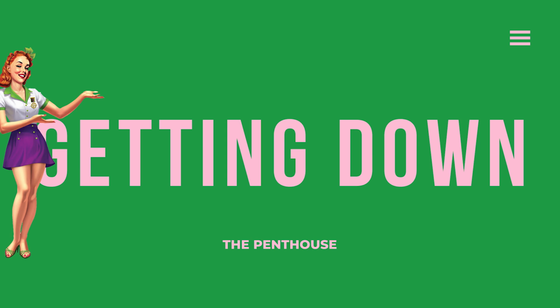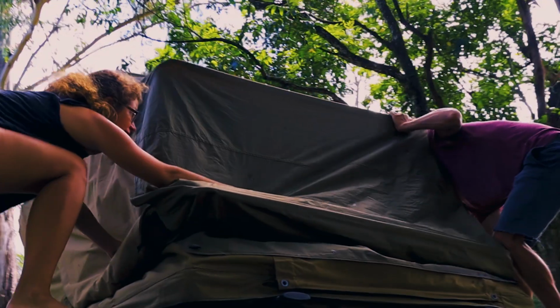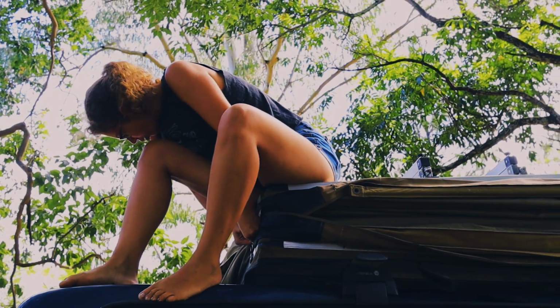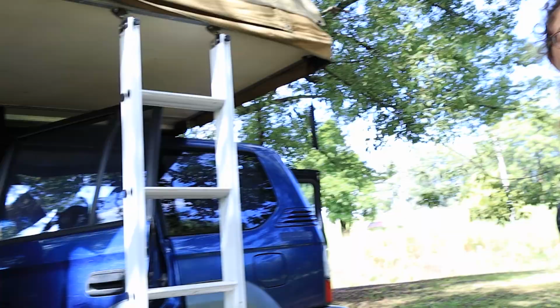Then the morning comes. You're feeling a little groggy, maybe you went out drinking the night before, maybe you just got a terrible sleep because noises were waking you up. And the last thing you want to do is fuck around with packing away a camper. But I will tell you that it is almost as easy as it was to set up. You want to see it? And it is 100% easier than other camper vans. And how long does it take to take down? 13 seconds.